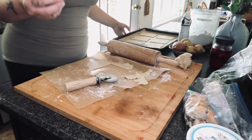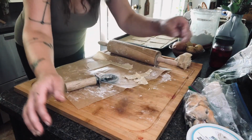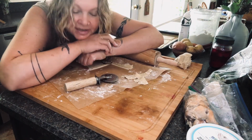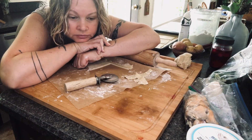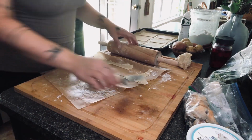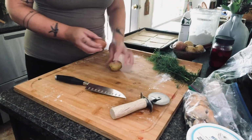When you go to press the edges together, the sides together, it'll all work. Okay, I'm gonna clean this up.